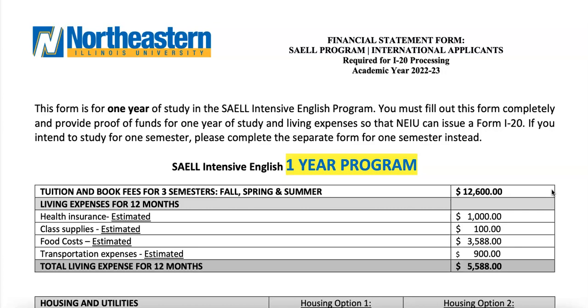The next amount of money on this table is for your living expenses, what it costs you just to live here in Chicago. So health insurance, you have to buy insurance here in the United States in order to be able to go to the doctor or the hospital if you're sick or you have an accident. It's not free, it's not paid for by the government in the United States. So you will have to buy health insurance. You don't buy it from the university, you buy it from a company that provides health insurance, but we estimate that's going to cost you about $1,000 for a year.